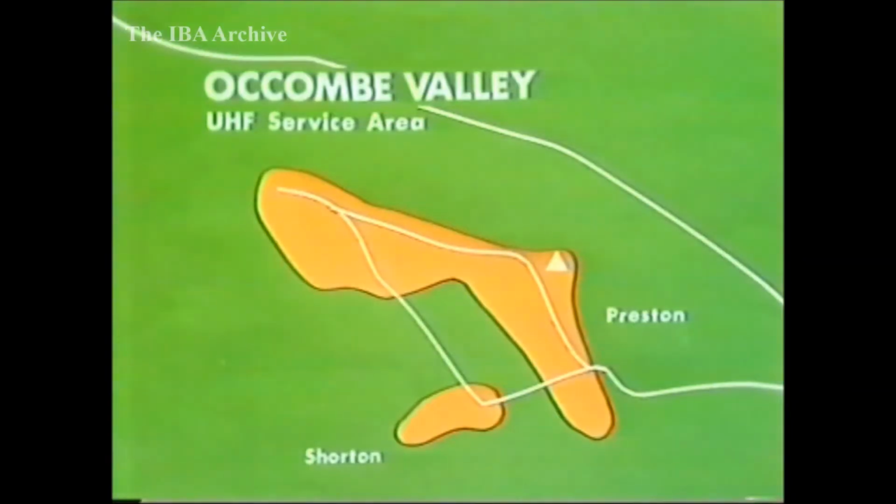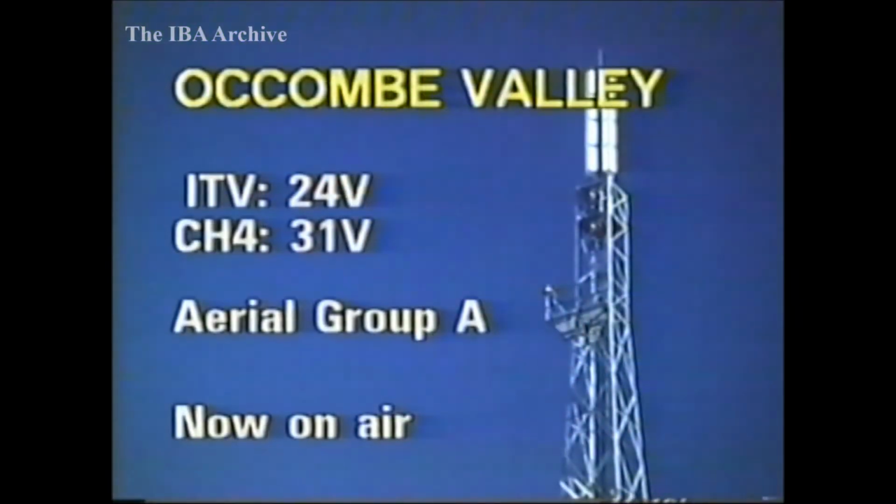New relays next, and in Devon, Ockham Valley came on the air last Wednesday. It's for about 700 people living along the Ockham Valley between Paignton and Preston, and also in Shorton. Programmes from TSW and TVAM are on Channel 24, with Channel 4 on 31. Group A aerials are needed vertically polarised. Ockham Valley is on the air and comes into official service on Friday.